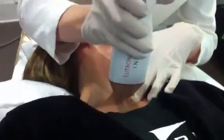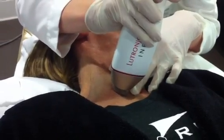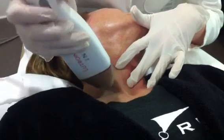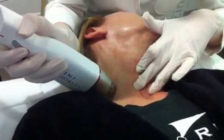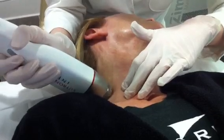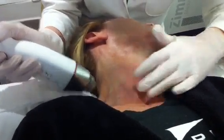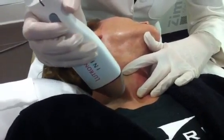Okay, so in this area, I'm going to stretch the skin, and then this is the actual tip, and on 3 we'll go 1, 2, 3. And we keep the skin taut and work in rows. I don't overlap the area, but I want to be just kind of adjacent. We're going to just work our way along the neck.